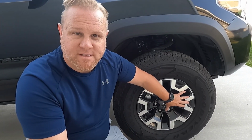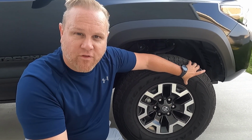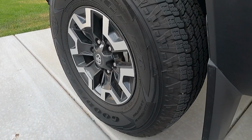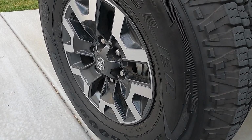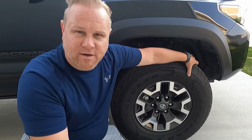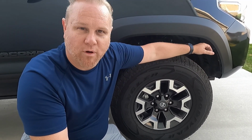TRD Off-Road comes with the 16-inch wheels as opposed to the 17-inch in the Sport. The reason is so that you can have that little bit more aggressive tire on there. Now, obviously this is more of an all-terrain tire, but so far it's been really good for daily driving. A couple times that I have had to use four-wheel drive, it's been good. I think if you're going to do any real serious off-roading, this is probably something you're going to want to upgrade as far as the tire goes, but that 16-inch wheel really allows you to have a more aggressive tire while not being worried about bumping or rubbing up against the inside of that wheel hub right there.